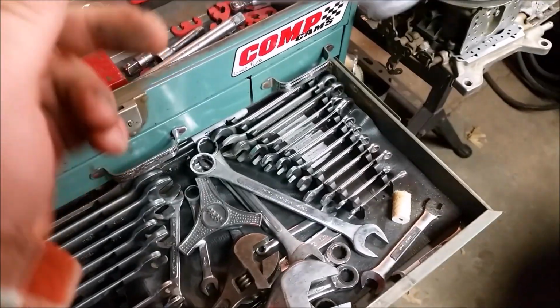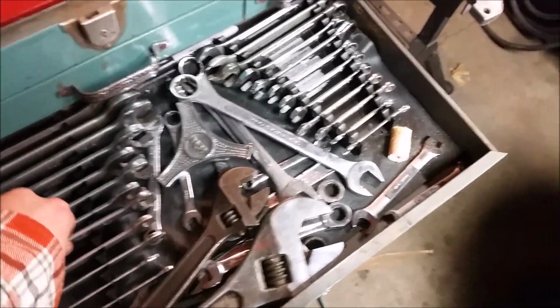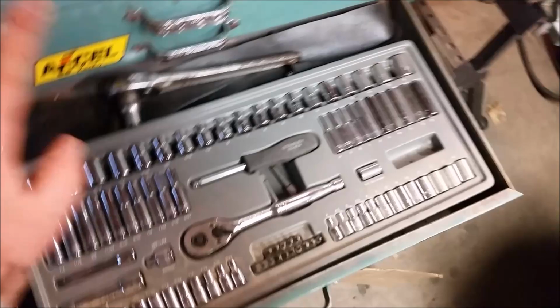So yeah, these are all just, I think these are, what brand were these? Popular Mechanics. Just stuff that we had laying around. Before I had this toolbox, we had just a bunch of random tools laying around, so I made use of that. And then in here, I just have this extra full set, which I never use.